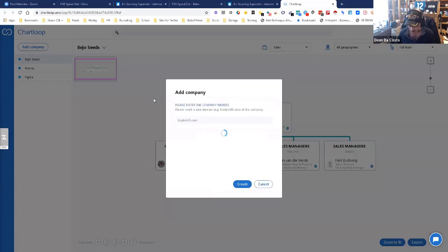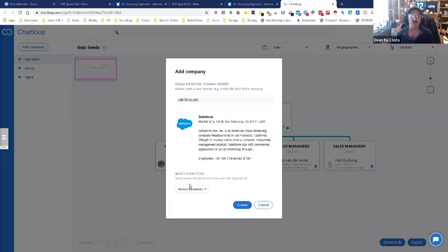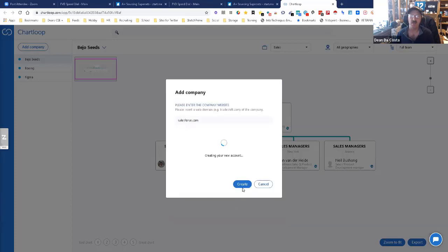So if we're looking for software, and I don't know what kind we're looking for, I thought I saw Salesforce. Let's just pick one of the easy ones. Yeah, I saw Salesforce. So let's go see their Salesforce, and we want sales, so we'll do sales and we'll create. Now this can take a little time.